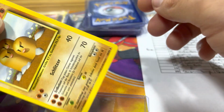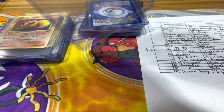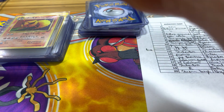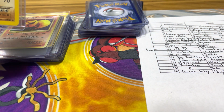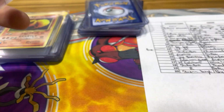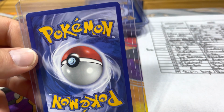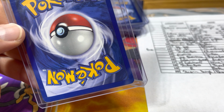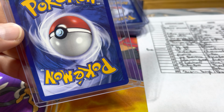I am going to send this to the CGC. That's what I'm going to do to this one. First, we gotta give it a grade. I'm gonna just keep it on the list, but send it. I don't know, like 7 to 8 CGC.